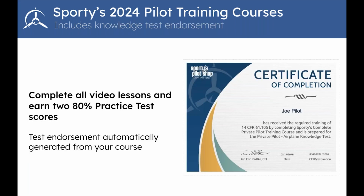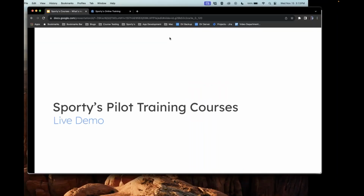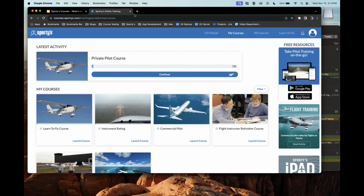So as I mentioned, the end goal of the program in itself, the completion standard, is to complete all the video lessons and earn two 80% practice test scores in the knowledge test, and that will allow you to generate a completion certificate, which is your knowledge test endorsement. It allows you to go to the FAA testing facility, which is run by PSI these days, and take your knowledge test. Okay, so let's switch gears here. Let's jump into the actual course itself and talk about some of these new features that I've been mentioning.